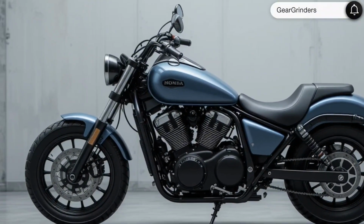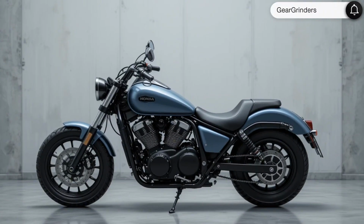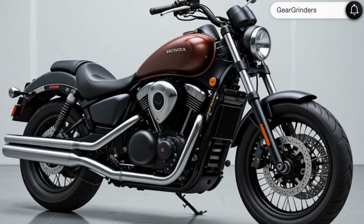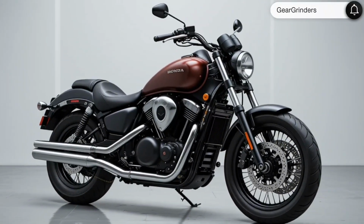Conclusion. The 2025 Honda Shadow 750 is a modern take on a classic cruiser, combining the timeless appeal of the Shadow series with fresh updates that enhance its performance and style. Whether you're looking for a bike to ride through the city or take on longer journeys, the Shadow 750 offers a smooth, comfortable ride with the right balance of power and elegance.